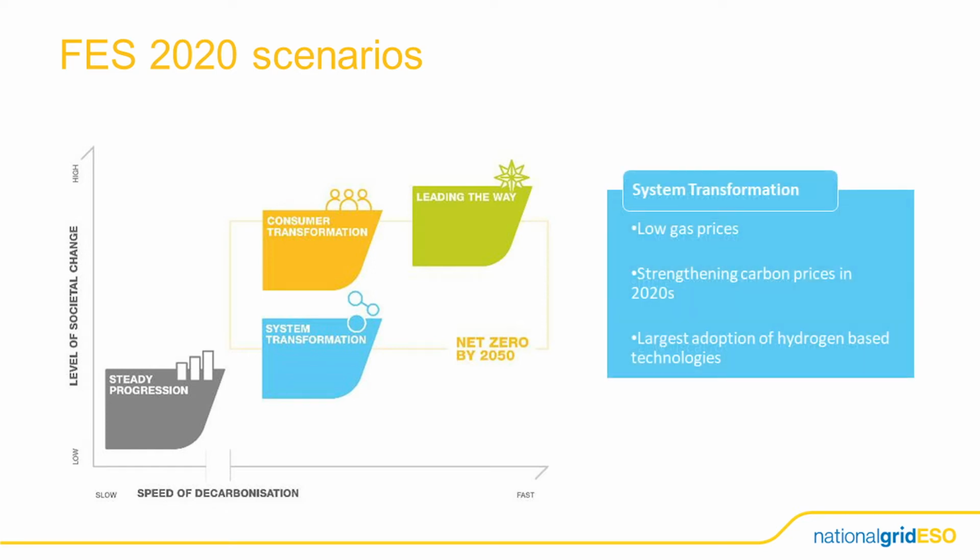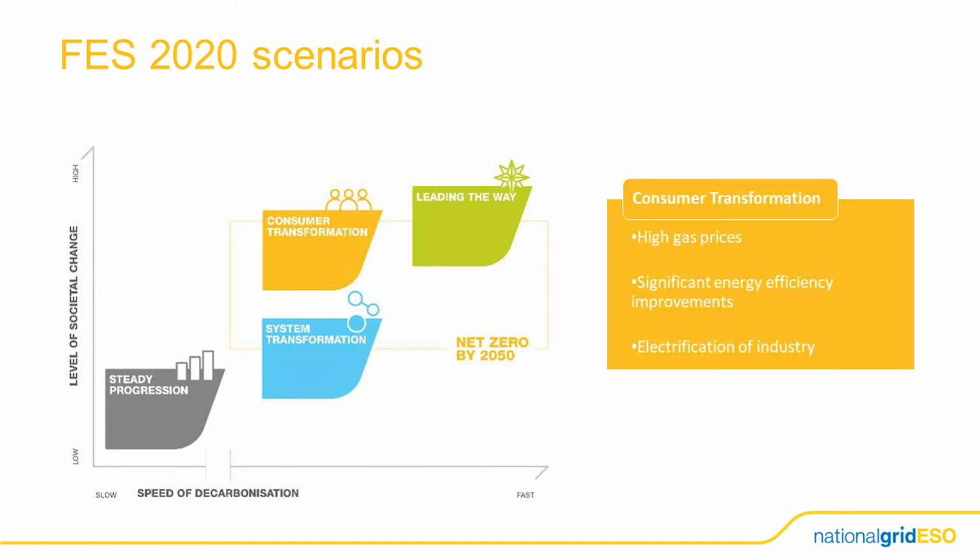The route to decarbonisation in system transformation in the blue box includes an adoption of hydrogen-based technologies. A combination of low gas prices but higher carbon prices is therefore used in order to encourage the use of natural gas to produce hydrogen. The opposite approach is taken in consumer transformation in the yellow box here, where high gas prices are used in order to encourage electrification of industry. There are also significant energy efficiency improvements in this scenario, including an improvement by 20% by 2030.